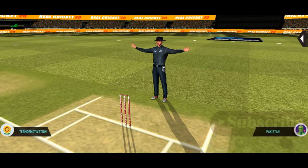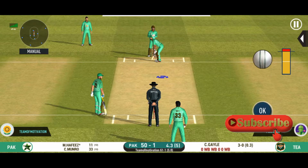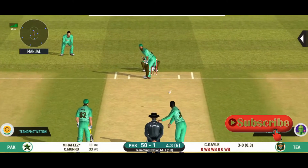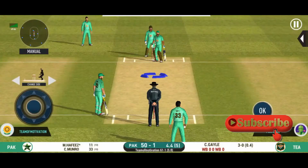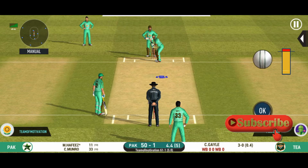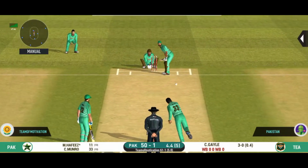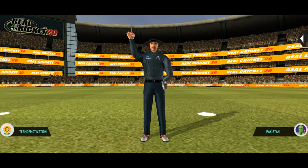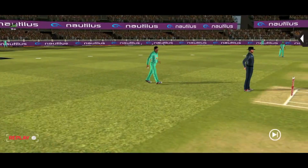This is going to be a wide, missing his line there. Vicious, really vicious, right at the target. Great work behind the stumps. He was too quick for the batsman. The batsman is taking the slow, long walk back to the pavilion.